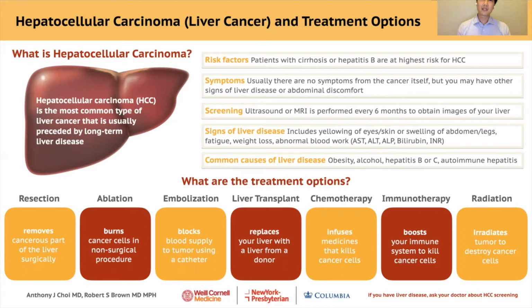Risk factors include patients, like I said, with chronic liver disease, but most often they've already had to develop cirrhosis, or scarring of the liver. Hepatitis B is also another risk factor. It's said that up to 1/3 of patients with cirrhosis may develop liver cancer in their lifetime. And so there's a big push for patients and doctors to be on top of diagnosing it as well as treating it.